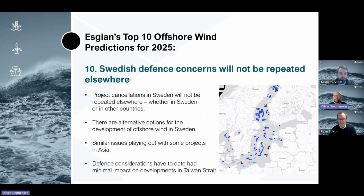So even if this doesn't significantly slow down the wider rollout of offshore wind, it definitely feels like defense considerations are going to become more important for developers to be thinking about.